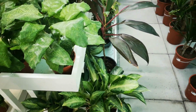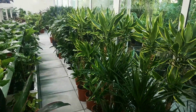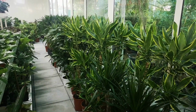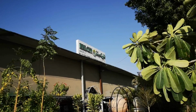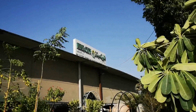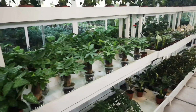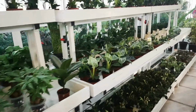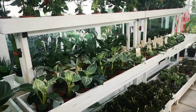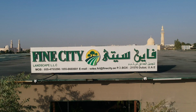All the plants mentioned in my list are an extremely hard kill, and your killer instincts will be put to test. Hope you've enjoyed some quick tips on these plants. Make sure you visit Fine City at Warsan and get your plants at very affordable prices. Catch some useful tips on the temperature to maintain for these plants, the fertilization, and the light and water requirements. Every plant is special and it needs customized care.